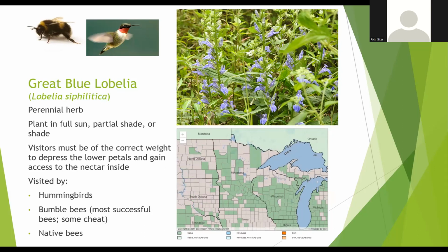Great blue lobelia. This one requires full sun, partial shade, or shade, so it's not all that particular. This one is interesting in that visitors must be of the correct weight to depress the lower petals. So it forms a tube of the 5 petals. There's 2 petals on the top and 3 on the bottom, and it forms a tube.